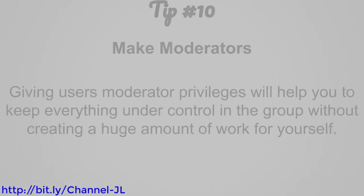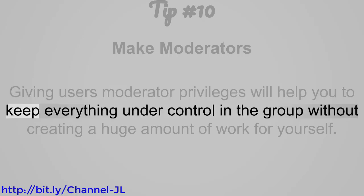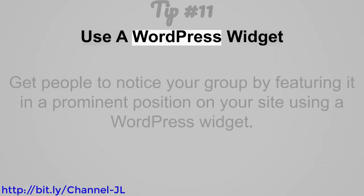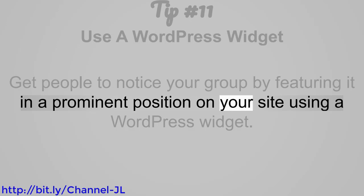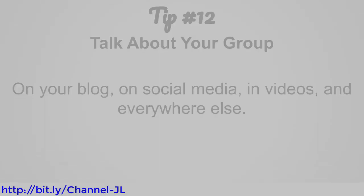Tip number 10. Make moderators. Giving users moderator privileges will help you to keep everything under control in the group without creating a huge amount of work for yourself. Tip number 11. Use a WordPress widget. Get people to notice your group by featuring it in a prominent position on your site using a WordPress widget.